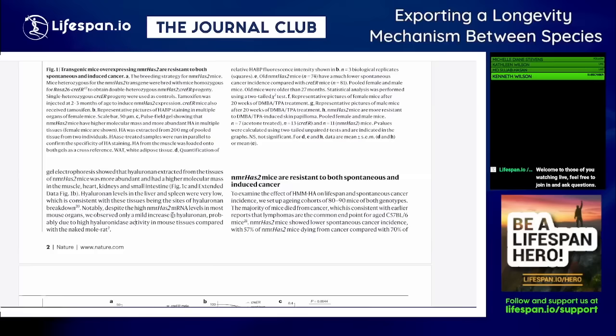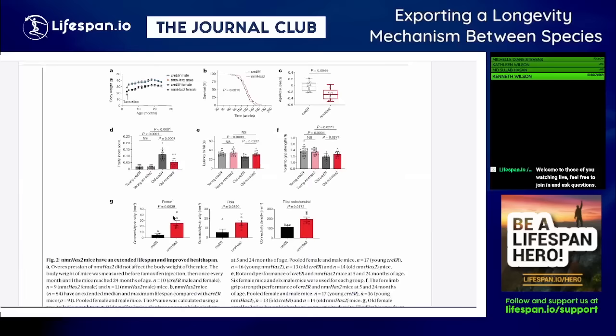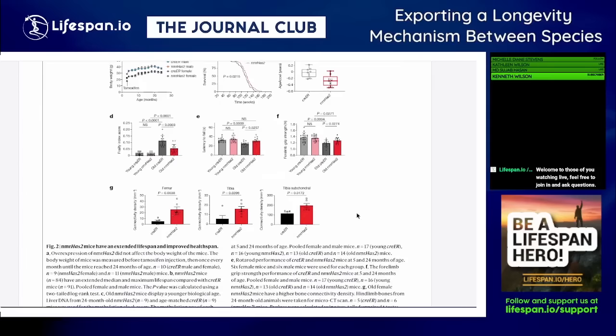Okay. Alrighty. So then they do a whole panel of these. Regarding health span, they put these mice through various exercises, right? There's a frailty index, latency to fall. So they got these mice hanging off some kind of rod that they try to hang on to, and they can't, they fall. I guess they time that. Forelimb grip strength, so there's some kind of strength assay here.